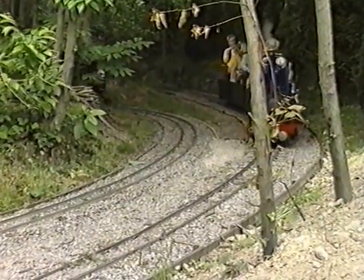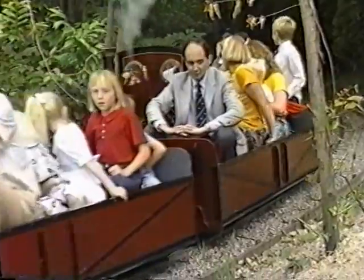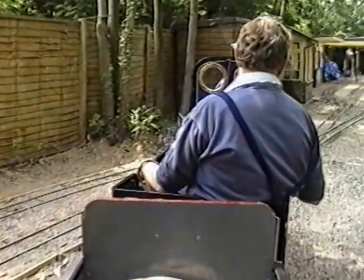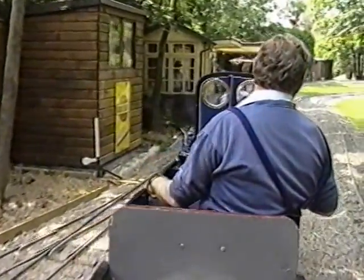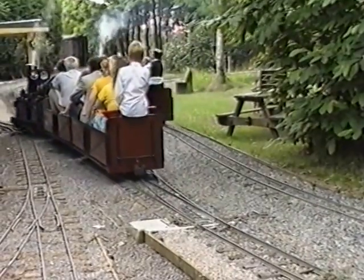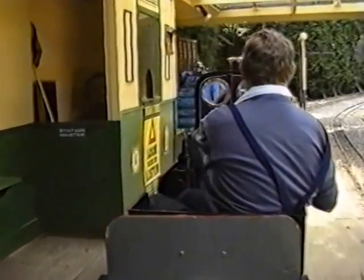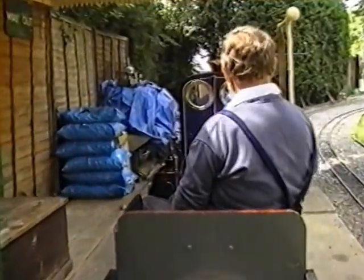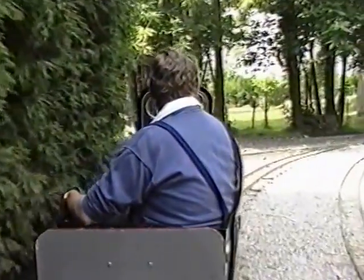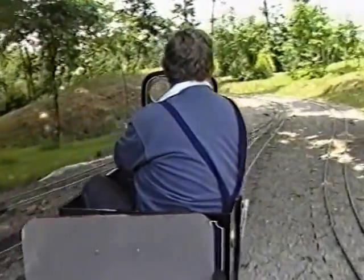As we prepare to enter Amesbury Junction Station, Wealden Lady passes us on the adjacent avoiding line. Once clear of Amesbury Junction, we pass the locomotive sheds on the left and start to make our way towards Bluebell Halt.